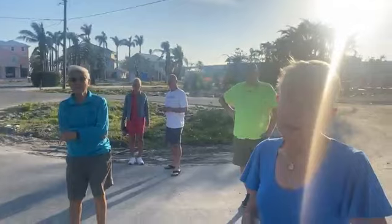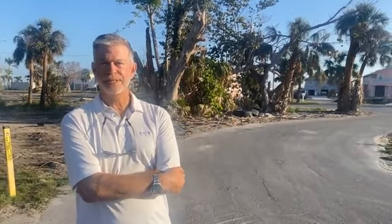Now, how long do you think it'll take for you to build a house? Well, let's see how long it takes to get permitting. That's been going on a lot here. The word permit, the P word we call it. And I think once we get through that, probably 16 or 18 months.